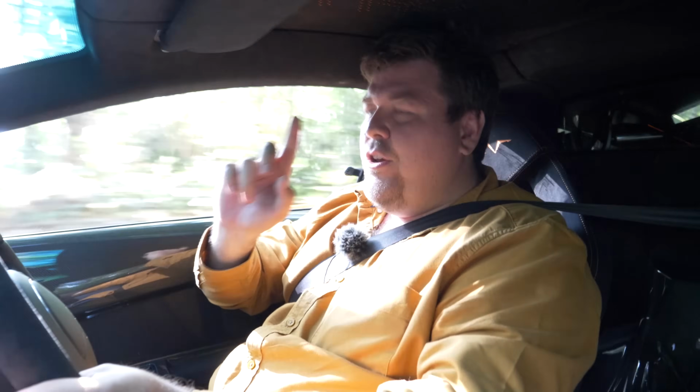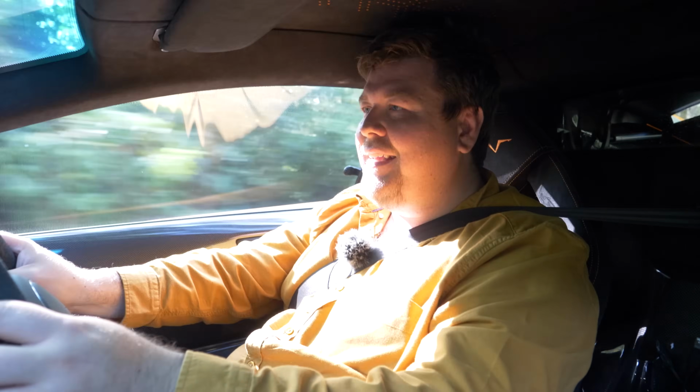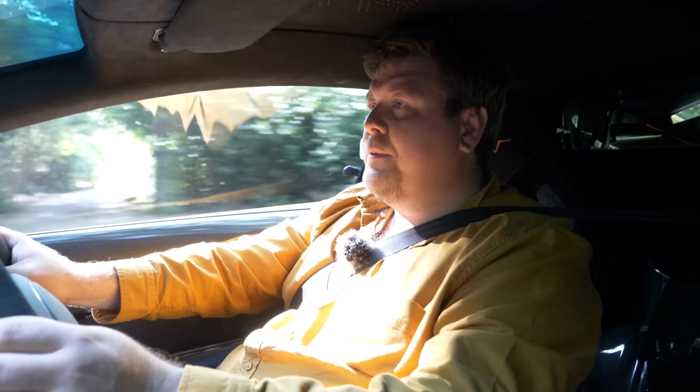But you do get a feel for its sense of connection and how it talks to you, and that is important, because you need to know that a car has to communicate clearly if you actually want to know where the limits really are. And this car, at a fraction of its ability, is doing that pretty effectively.